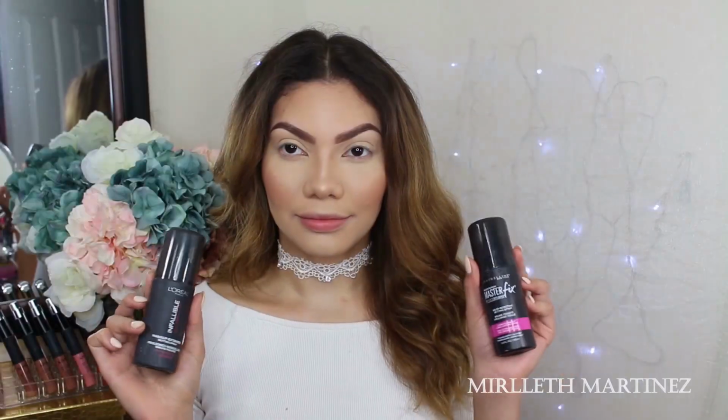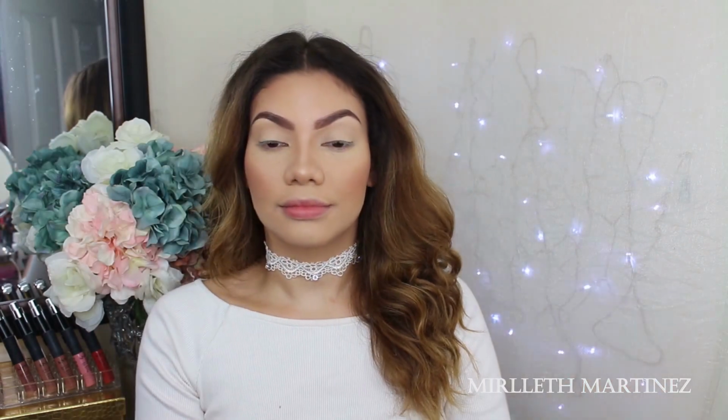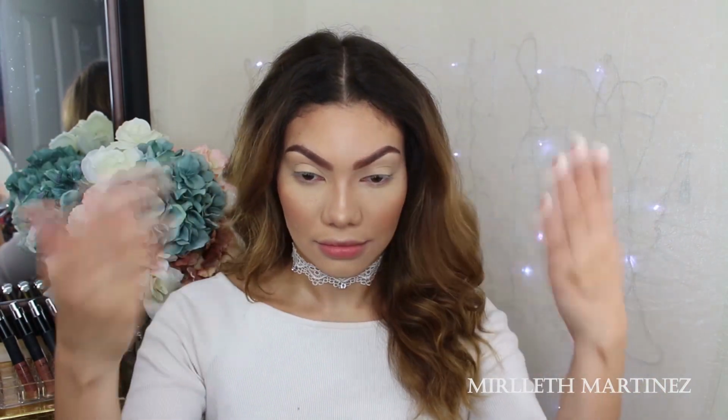Picking up any setting spray, I have the Maybelline and the L'Oreal Infallible. They're both exactly the same, no joke. I have them both. I can't notice a difference. So I'm just going to set the whole makeup in place, and this is going to allow it to last longer.